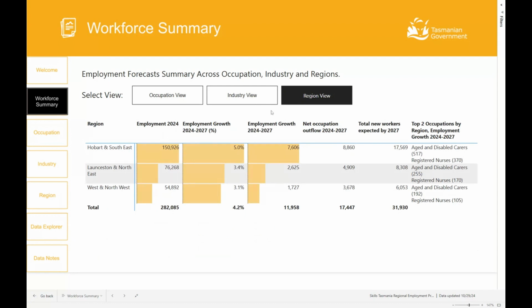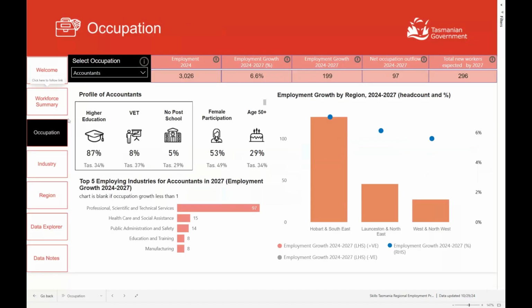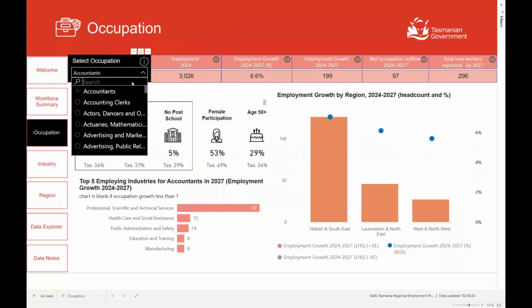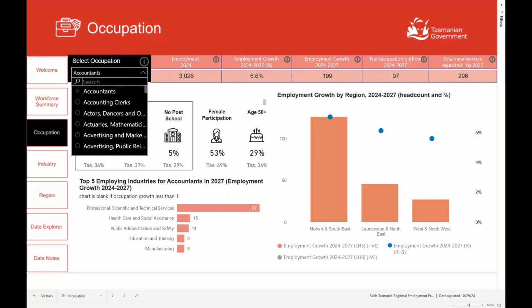To get a more detailed understanding of the employment forecasts, you can look at the occupation, industry, or region pages by using the buttons on the left-hand menu or the tabs at the bottom of the page. Selecting the occupation page shows a range of information at the more detailed occupation unit group level. Using the black drop-down menu in the top left of the page, you can either scroll or search by keyword.